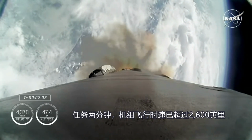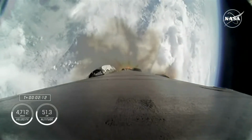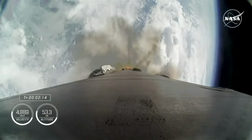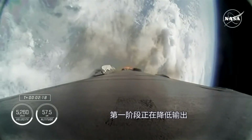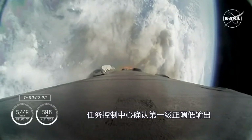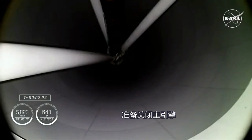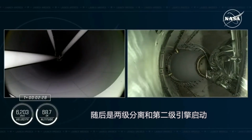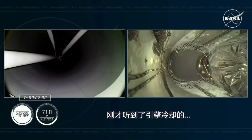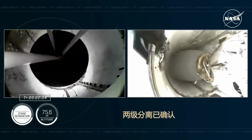Two minutes in, and the crew is now traveling over 2,600 miles per hour. Stage 1 is throttling down. Confirmation there from mission control that stage 1 is throttling down as we prepare for main engine cutoff, followed shortly thereafter by stage separation and second engine start. You did hear mission control say that we are chilling our engine. MECO. There's confirmation of MECO. Stage separation confirmed.